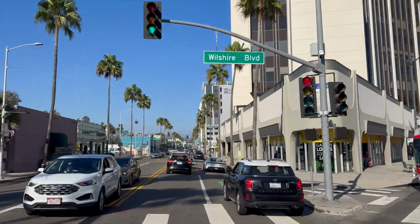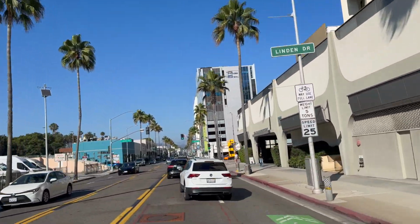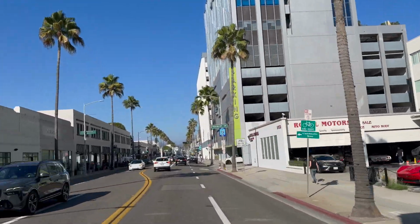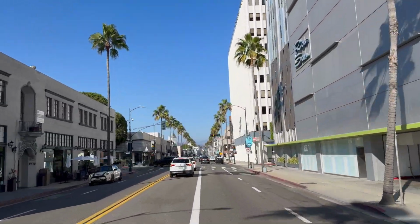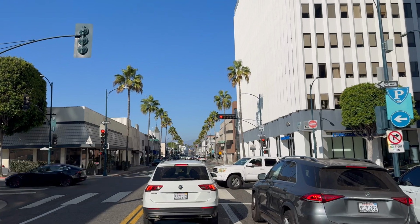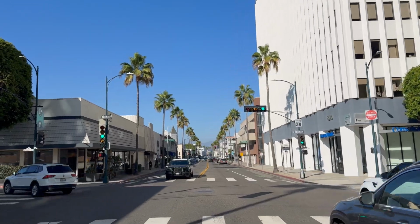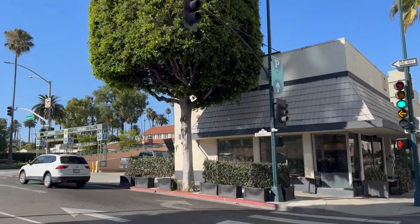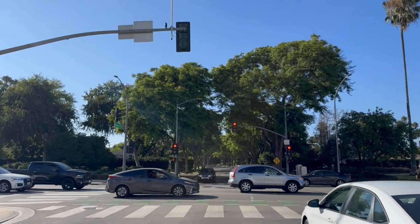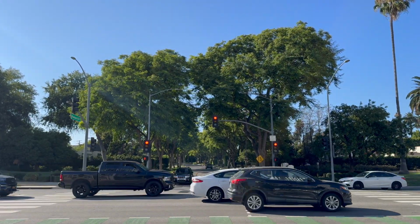And now we're at the intersection of Santa Monica and... I have to check that out, make sure that I got that right. Doing this as I'm watching it here. Yes, okay. We were heading east on Santa Monica. Now we're heading north on Rexford, I believe.